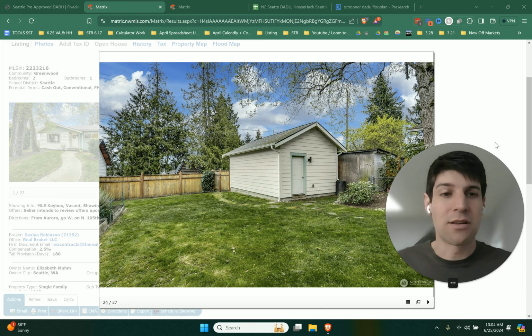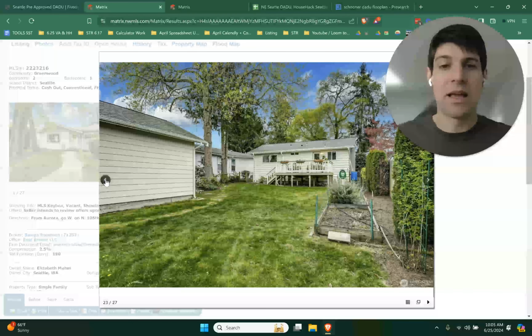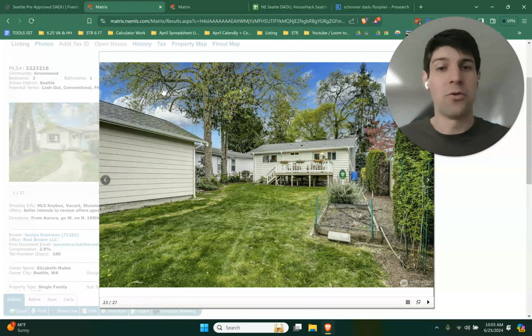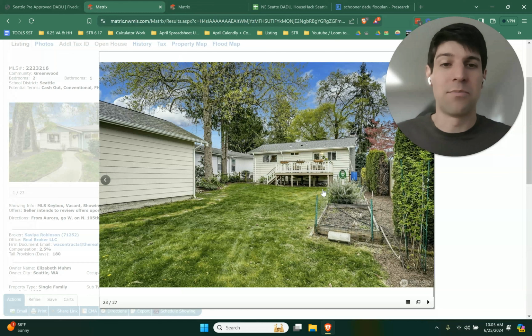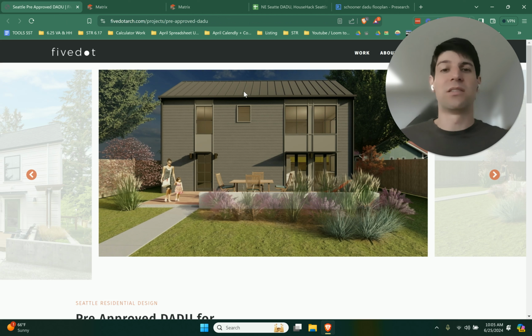So you can see here, there's a bit of space here alongside the garage, along this fence line. It is, I believe, a 45 or 50 foot wide lot. So there's a bit of space here between the house and a bit of space on the side. But most big wide DADUs, especially ones with attached garages, wouldn't fit here. So what they're planning on doing is building a schooner. That's a pre-approved plan here in Seattle.